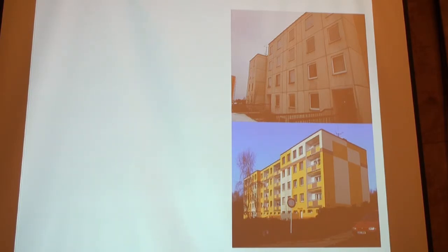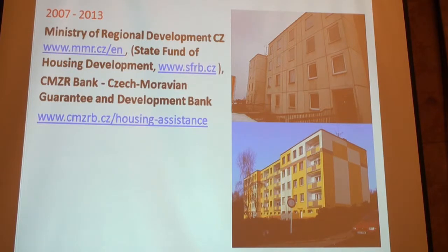I don't know how it was in Slovenia, but in our region, in former East Germany, it is really a big topic. So we have programs which are called Panel or New Panel. Those programs have been running since 2007 under the Ministry of Regional Development. Part of the ministry is the State Fund of Housing Development, and together with the Czech Moravian Guarantee and Development Bank.